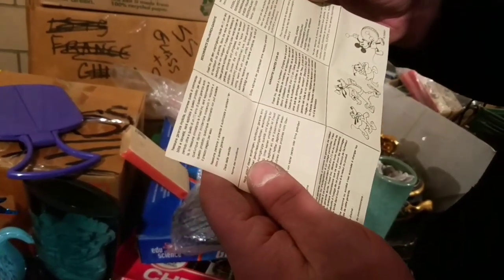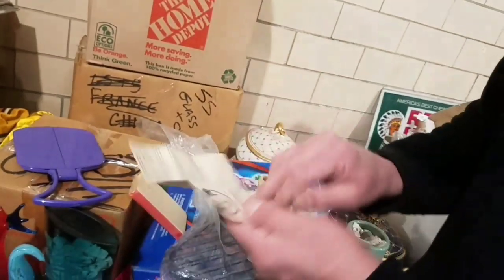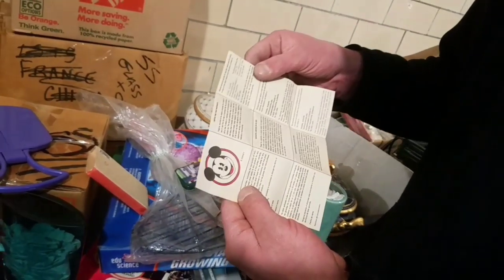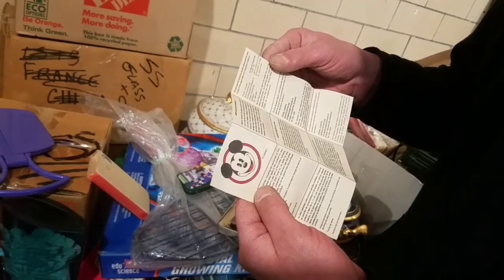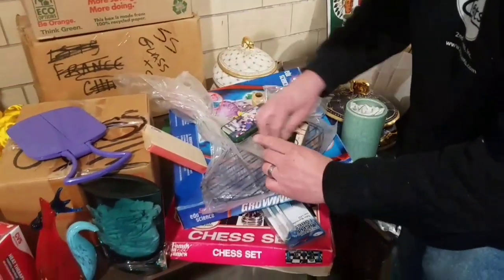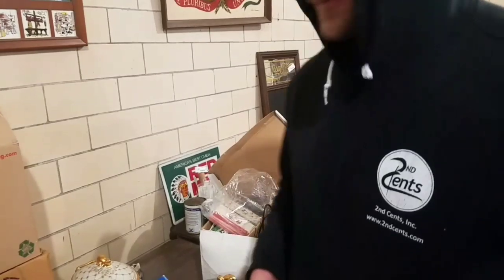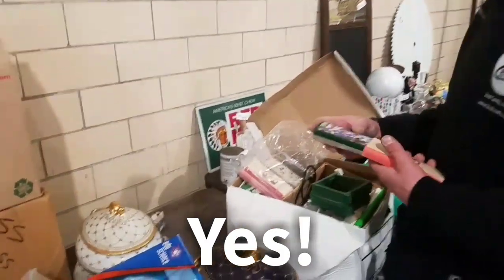So, Disney. It's made by Fossil, the watch. Fossil watch. I don't see any date in here. But you know what I'm excited about? The fact that there's more of them. That's right! So we got one.